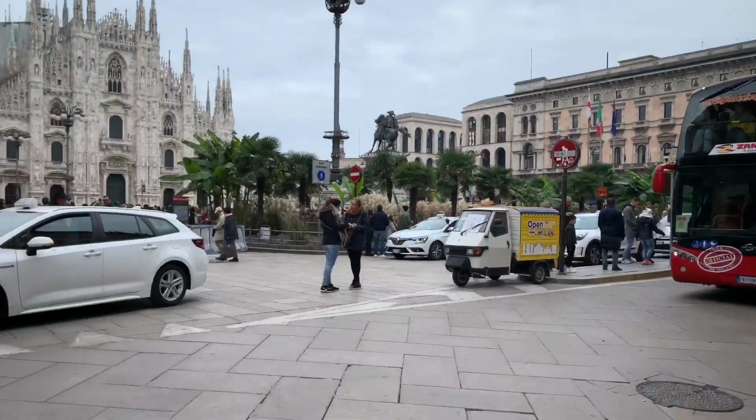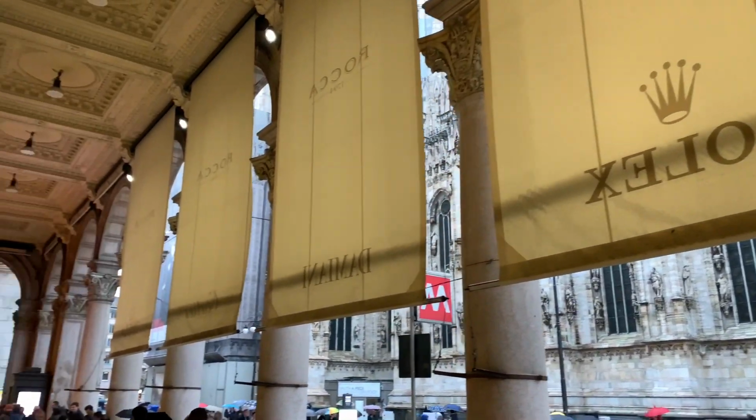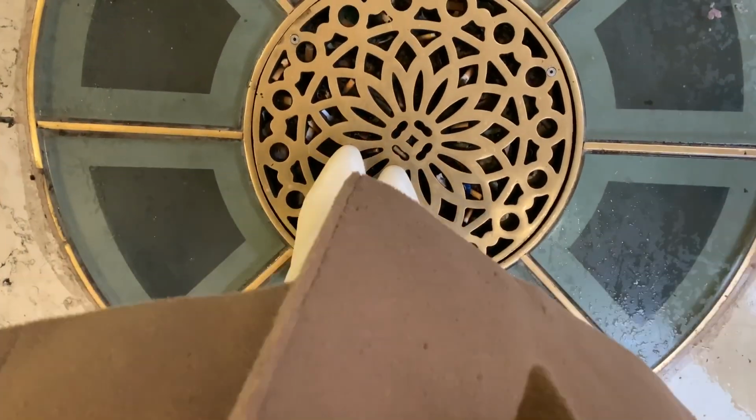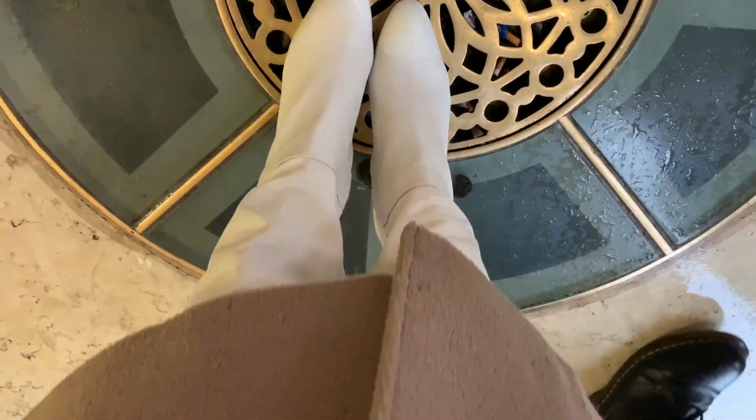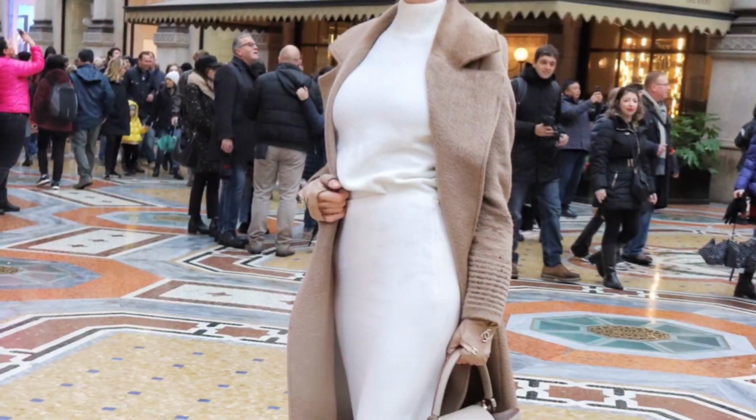By the way, if you're asking yourself why I'm holding my coat all the time with my left hand, it's because I have a microphone and I'm holding it to have the best quality audio. I'm wearing my coat, my Tom Ford white skirt, and my new white Zara boots. This is my second outfit for this weekend.